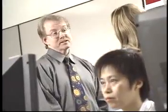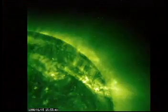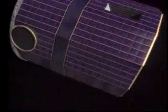With satellite technology, you can look at the sun 24 hours a day. We can put satellites outside of the Earth's atmosphere to collect valuable data from the sun and to act as early warning devices against solar storms. 3 important satellites that monitor the sun and provide us with real-time data are the SOHO, ACE, and Image satellites.